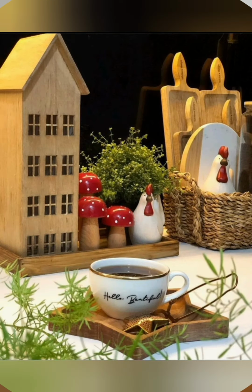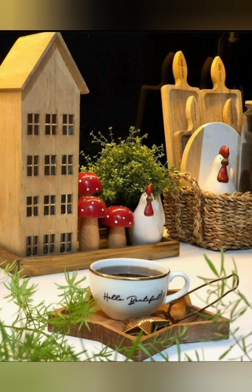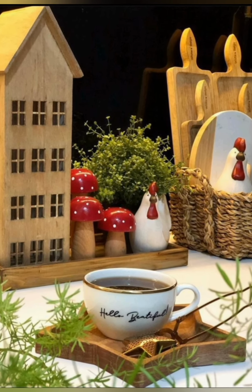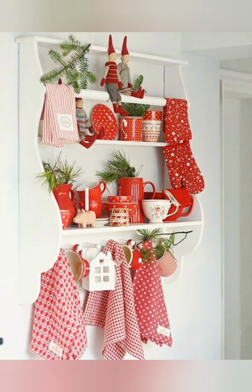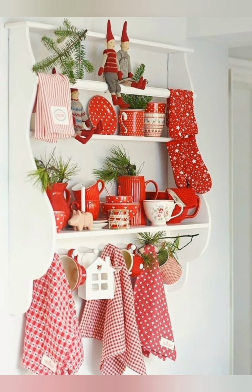Number 27. Vintage stove hood. Install a custom or vintage-inspired stove hood above the range to add a focal point to the kitchen. Consider embellishing the hood with decorative molding or trim for added charm.